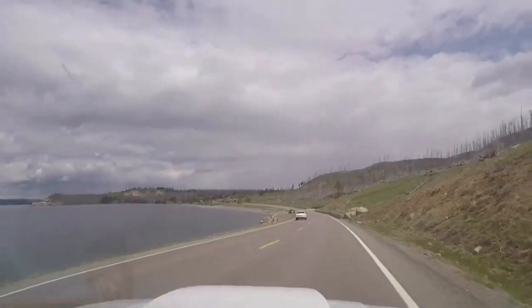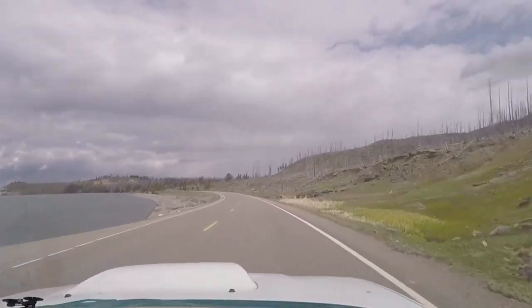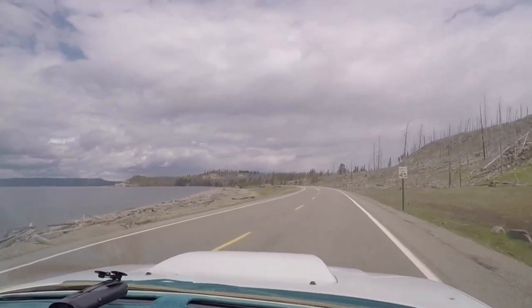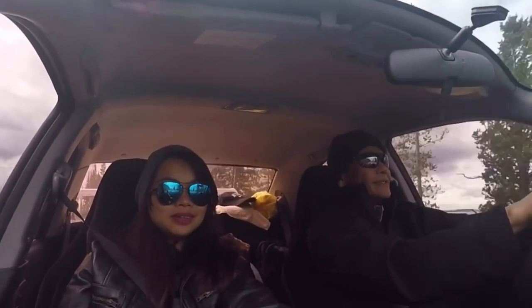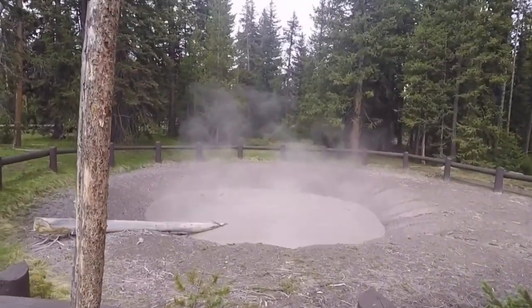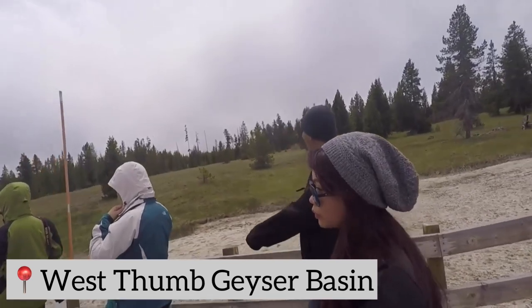Yellowstone National Park was founded in 1872, and it's the first national park in the world, located in Wyoming, Montana, and Idaho. It spans an area of 3,468.4 square miles, comprising lakes, canyons, rivers, and mountain ranges. It is also home to one of the largest high elevation lakes in North America and is centered over the Yellowstone caldera, the largest volcano on the continent. Our first stop is West Thumb Geyser Basin.